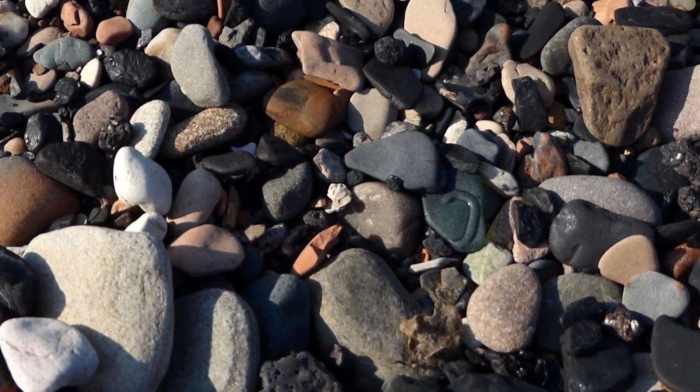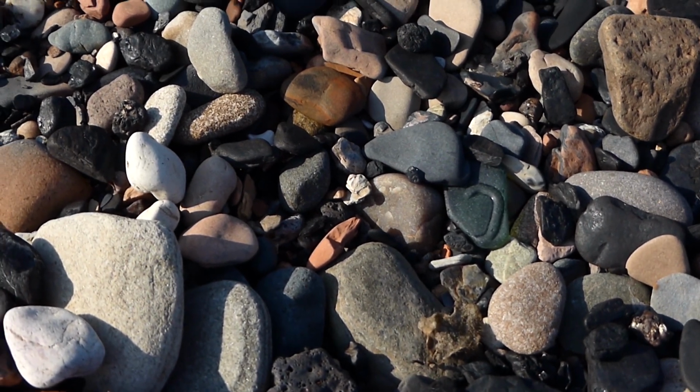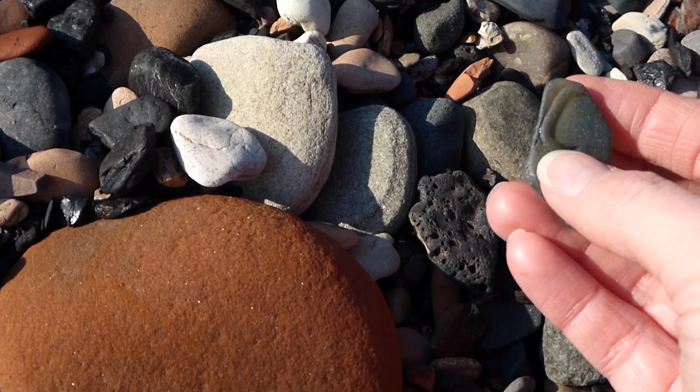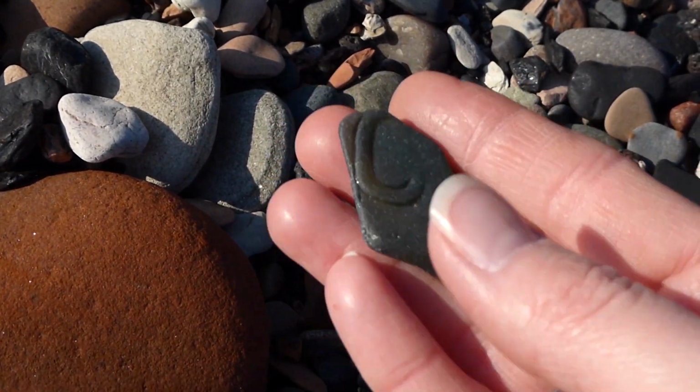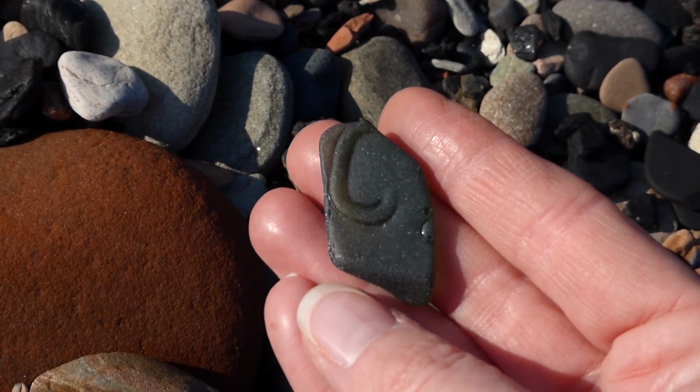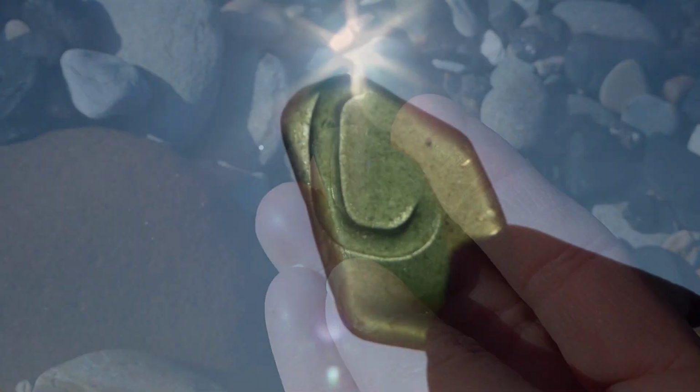Oh, that's nice. I can see there's a letter on that piece of green sea glass, and it looks like it's C for Creek. Now, isn't that perfect? I'm going to show it to Creek.